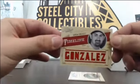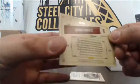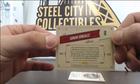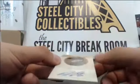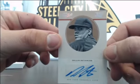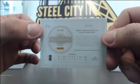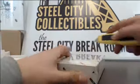Adrian Gonzalez, Timeline jersey card, numbered 13 of 25. And the auto for this box, Dellin Betances, rated rookie auto, numbered 23 of 25. And on to the last box here for you, John.